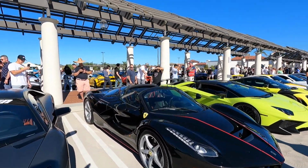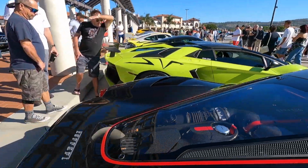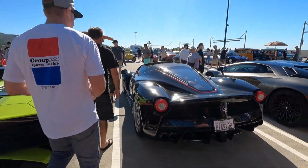Honestly, I'd pay every penny for it. This thing is perfect, has such a crazy road presence and a timeless look as well, considering that these things were made in 2013 and 2014.